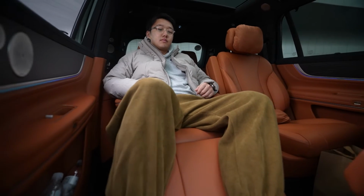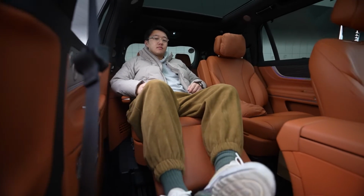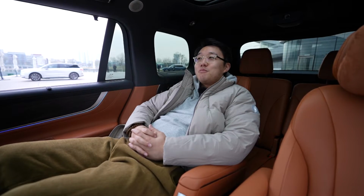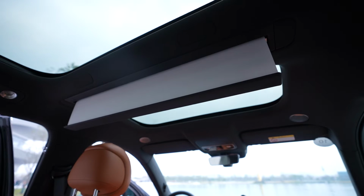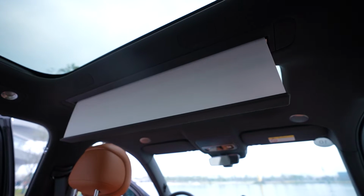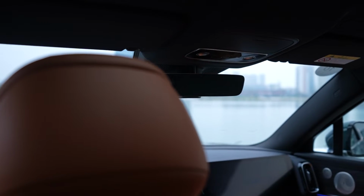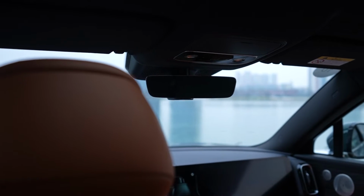What's more, if you're having a phone call in the back, the active noise cancellation can prevent people in the front from hearing you. That is what we call the ultimate private. But to get this cinema-like experience, you've got to give up a few things. Firstly, since this car doesn't have a digital rearview mirror, when the screen drops down, the rearview is completely blocked. So there's a pop-up window on the center display to fix this.